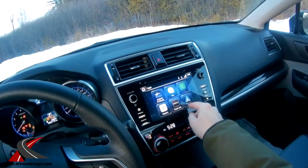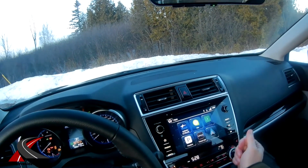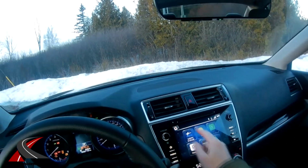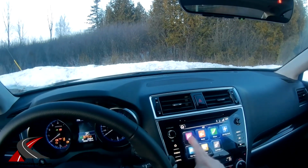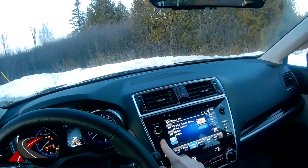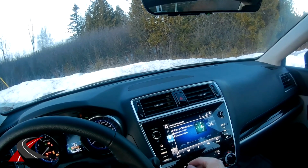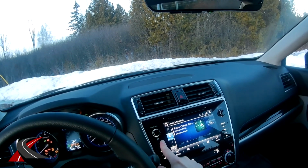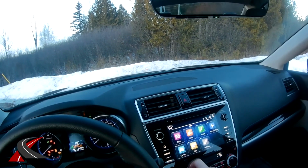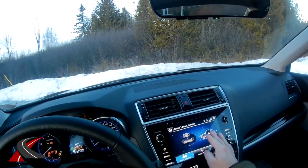So you see right here, Apple CarPlay, Android Auto, Pandora, Subaru Starlink, AHA, TravelLink. It's got Sirius XM radio. If you go into radio here, you've got AM, FM, and Sirius XM, and other media, so you can plug in your USB, and you can go Bluetooth as well. And then under car info, you've got some driving statistics. So it'll show you the all-wheel drive system.